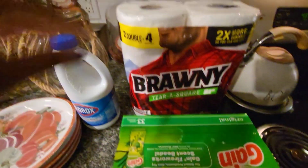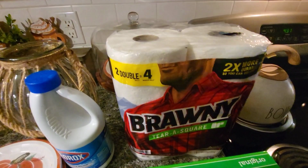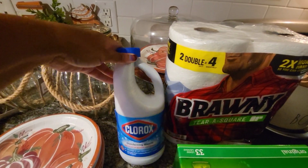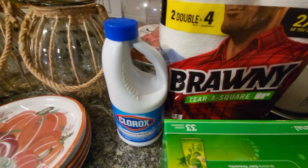So I got that. Got my favorite paper towel, the Brawny Terra Square paper towel, because I'm out completely. So I need to pick up some of those. I got a thing of bleach to have for disinfecting and cleaning around my home.